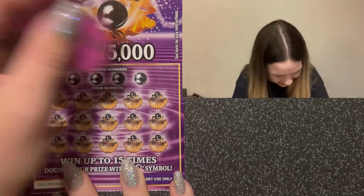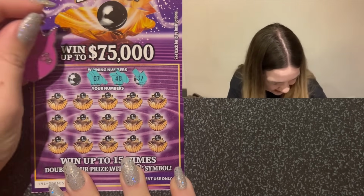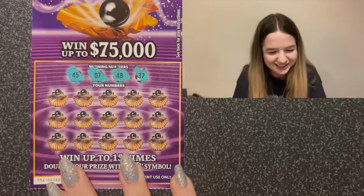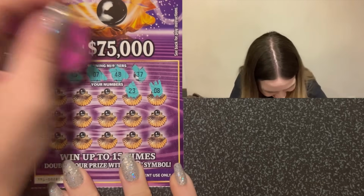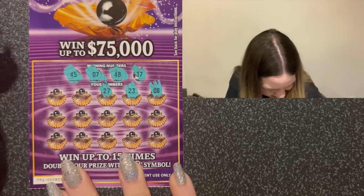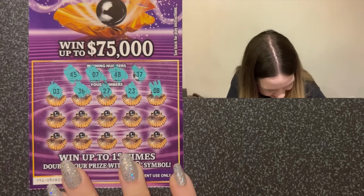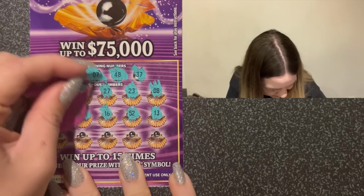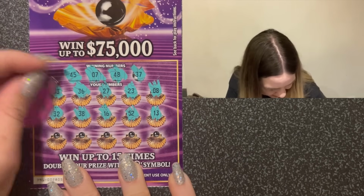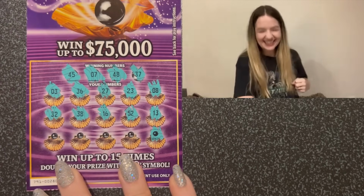Let's go. Ticket 29. All right, we got 37, 48, 7, 45. Come on, 7. Come on, 7. Oh. It really just one-offed us straight up. All right, come on. It's not over yet. All right, starting to lose faith. That's yes! Take that back. I take that back.